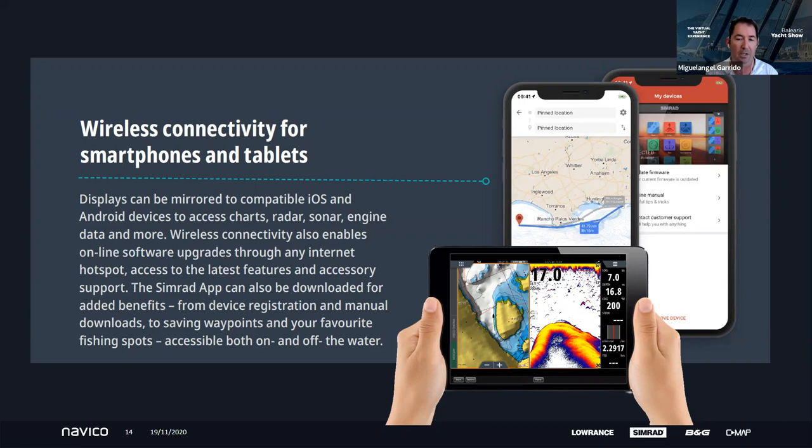We have developed as well some apps that allow you to upload to the cloud waypoints, your favorite fishing spots, download the software, download the templates, etc. Therefore, you can work with your multifunctional display on board, but also, sure, you can make the planning with your waypoints on shore and then transfer very easily using these apps to the ship.